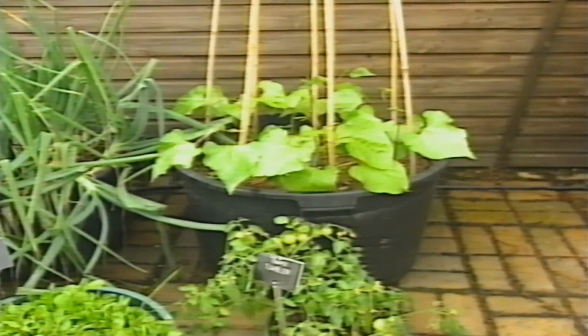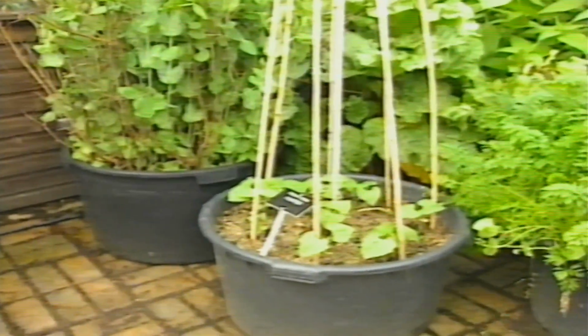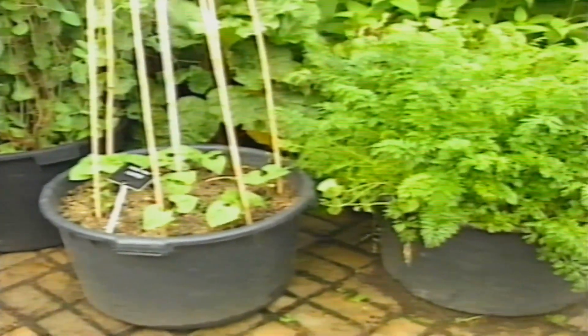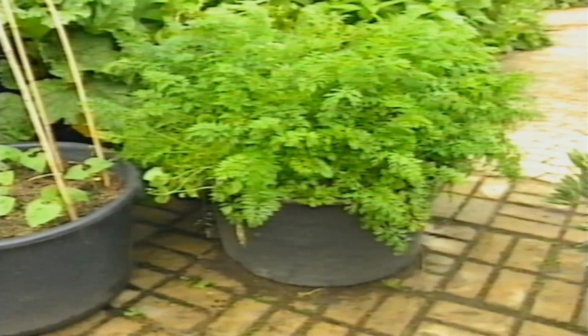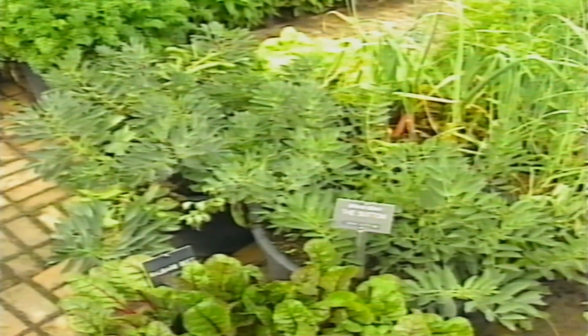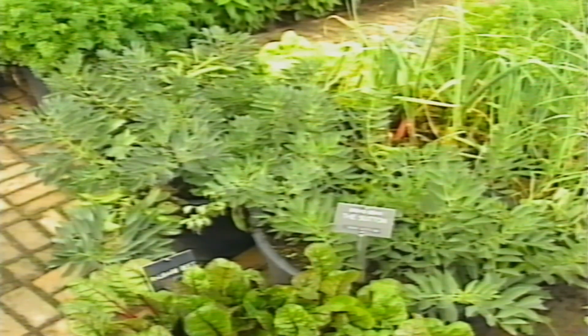To many visitors to the garden, it comes as a surprise that they can grow vegetables in such containers. Yes, I think it does, and I think they're especially surprised at things like root vegetables, which we grow by using shallow-rooted types that aren't going to be distorted by running out of earth.